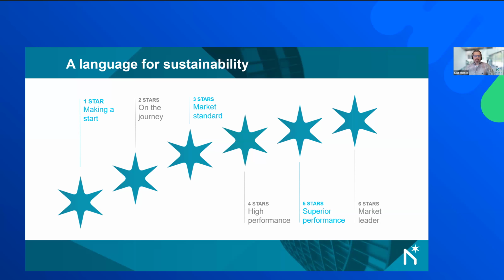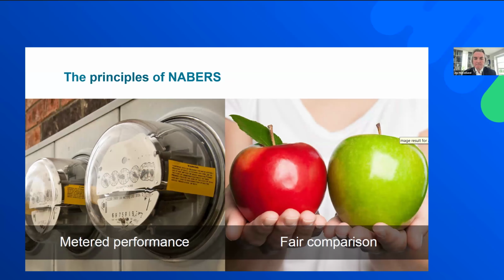A NABERS rating is a 6-star rating tool for buildings, with 3-star as the market average, 6-star as the market leader, and 1-star is by no means a fail. It's an indication that there's work to be done and the journey has just begun. As we say, the NABERS rating measures impact, not intent. The tool uses 12 months of operational data to determine performance, and it accounts for floor area, hours of operation, and location, so that you can fairly compare offices of different sizes in different climate zones to each other.